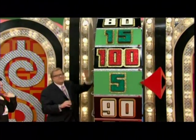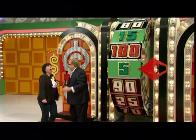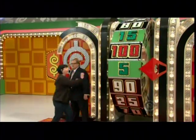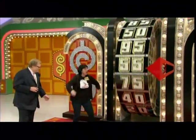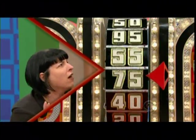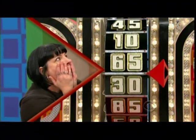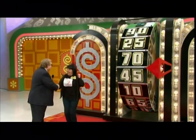If it lands on the 5 or the 15, you get an extra, guess what, $10,000. Oh, my God! $10,000. If you land on the dollar, guess how much you get? $25,000. There you go. She is ready. You have the most perfect on-the-money dollar spin I've ever seen, right in the center. Oh, no. Oh. Well, you're going to the showcase. You got $1,000. $1,000 going to the showcase.